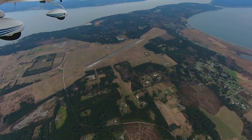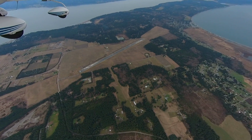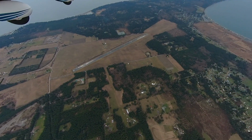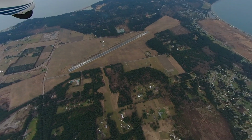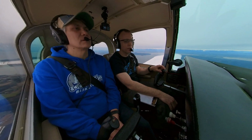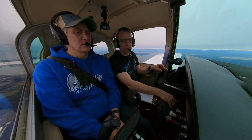Mooney 6713 uniform, Whidbey altimeter 2977, squawk 0446. Oh, he's above us? Squawk 0446 uniform. 07 Lima, radar service terminated, squawk VFR, frequency change approved. VFR, good day, 07 Lima.